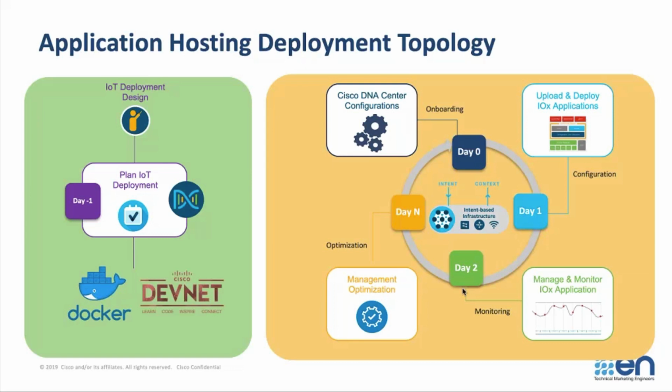Once day 0 is complete, the next step is day 1, and this is where you will upload and deploy your IOx application. So the way that you would do this is that you would upload a third-party IOx application to DNA Center via the IoT services page. There's a special page, a separate page, where you can go in and install this as a package. And then once you install this on the IoT services page, you can then deploy this uploaded application to specific access points within DNA Center.